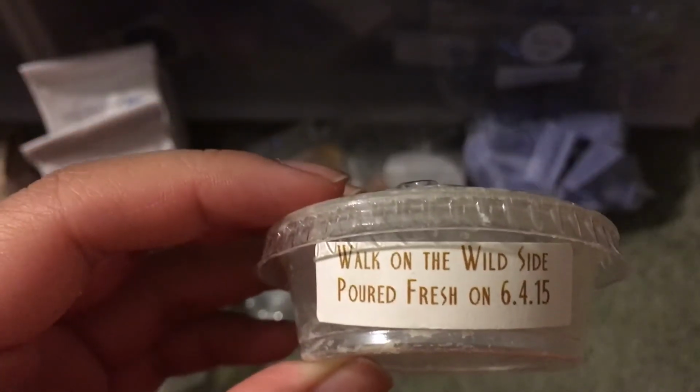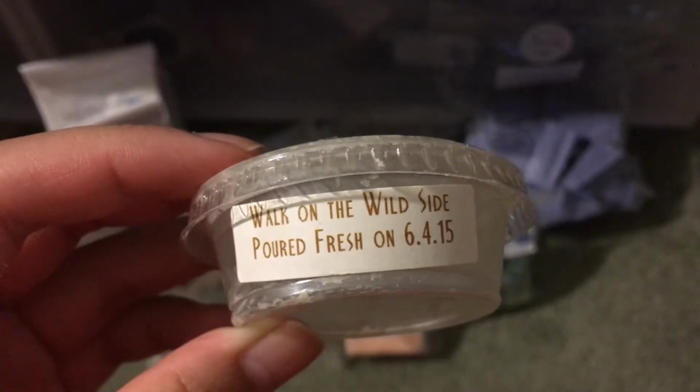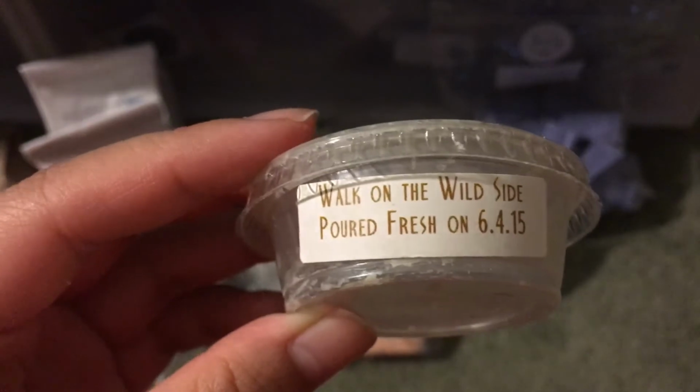But the strawberry makes it sweeter, adds a slight berryness to it, and then the tangerine cream makes it really, really creamy and citrusy. It was a medium to strong scent, and it was a super, super strong throw. It almost filled up the entire home, so that was great.